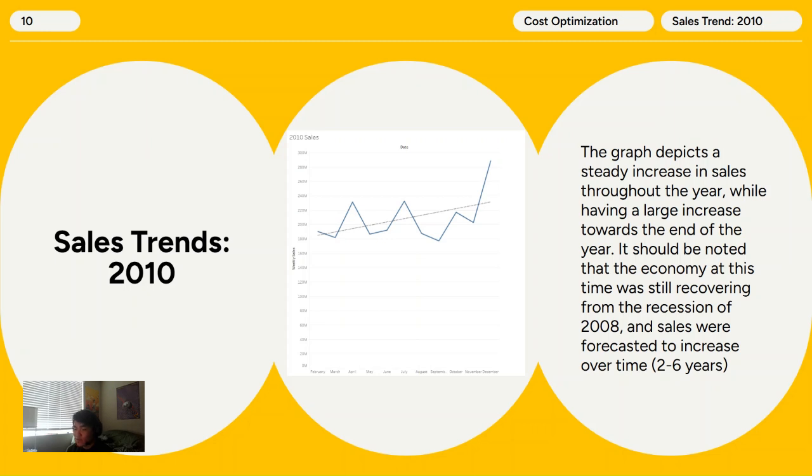The main thing we see in the 2010s sales trend from Walmart, as we can see on the left here, is that it doesn't go past 300 million sales, but it doesn't go below 160 million sales, which is a lot. But we need to keep in mind this is Walmart. They have tons of customers every year.